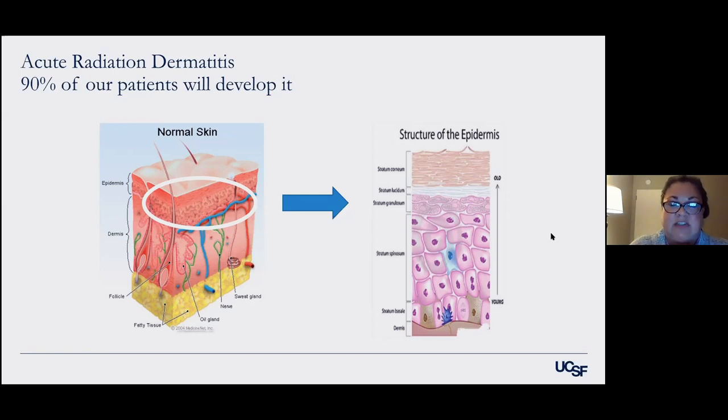Radiation can damage this. Fortunately, it does repair itself. So that alters the way the skin replicates and reproduces itself. And this can start with the first dose of radiation. And you see in the dermal layers here at the bottom, there are the oil glands, the nerves, and the sweat glands. So these are things that get affected as well, and the hair follicles. So there can be some changes in hair growth patterns depending on the dose that we give you of radiation.